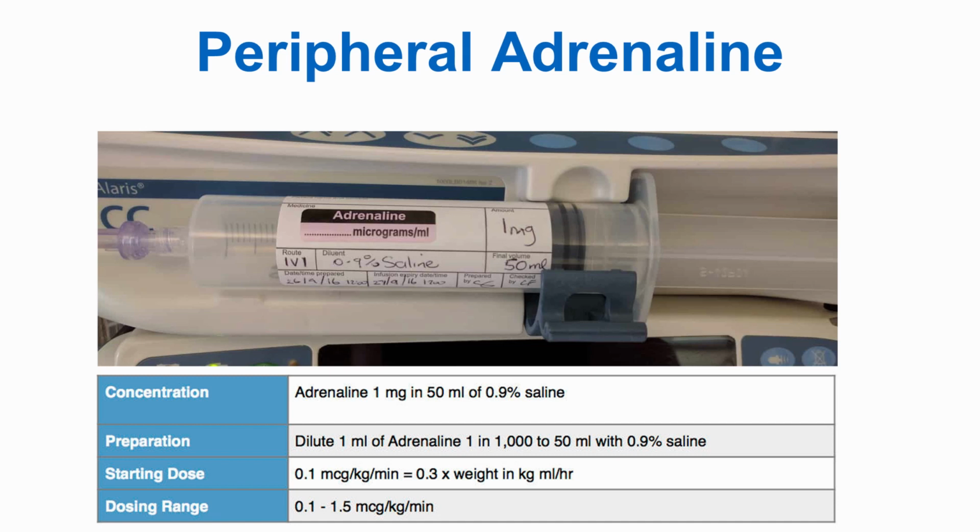And importantly, you want to start that at 0.3 times the patient's weight in kilos in mils an hour. So a 10 kilo child, 10 times 0.3, 3 mils an hour. A 3 kilo child, it's 3 times 0.3, 0.9 mils an hour. And that gives you 0.1 mics per kilo per minute. And that's a reasonable starting dose for a patient with septic shock. Obviously, you're going to titrate that to effect, and that can go up or down as needed.